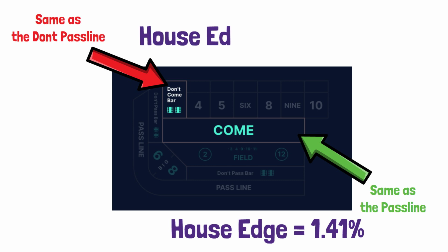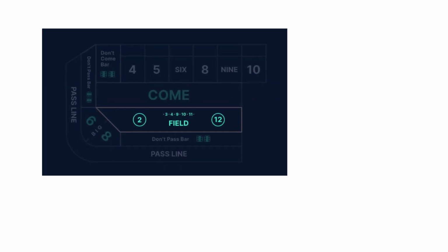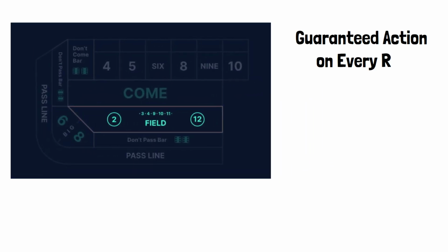The field bets are made on the next throw of the dice and will either win or lose. There's guaranteed action on every roll of these bets.